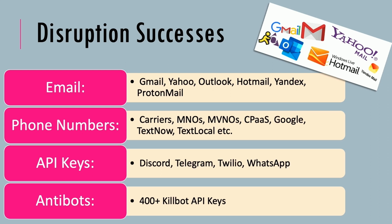API keys, we've got success from Discord and Telegram, although it was tougher, but you can do it. Twilio, really good to work with. WhatsApp, equally as helpful to take things down. We've taken down over 400 Killbot API keys. It might sound small, but these are 400 accounts that have been taken down, and every single website, there's potentially 10, 15 websites linked to these numbers scale. It means that the threat actors need to rebuild their whole infrastructure every time they try and deploy a credential phishing campaign. It slows them down.